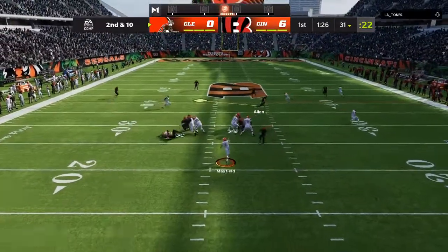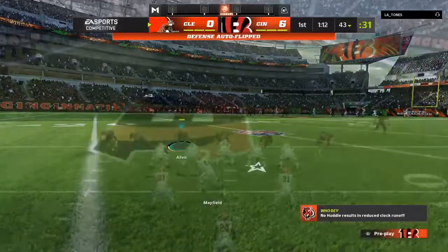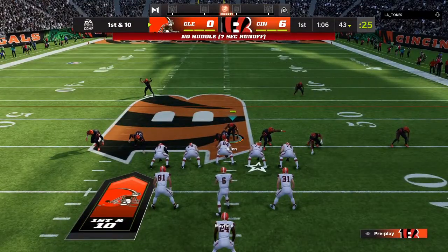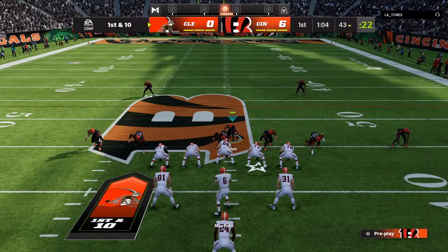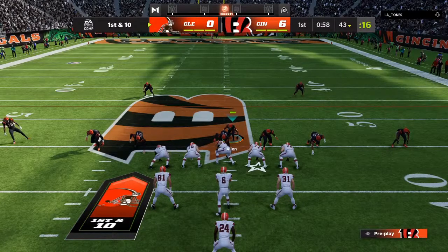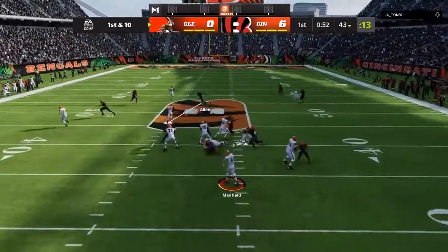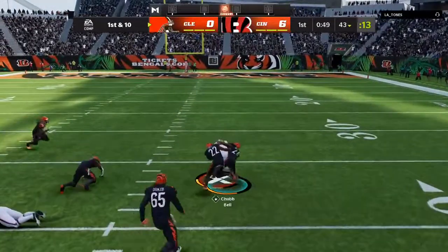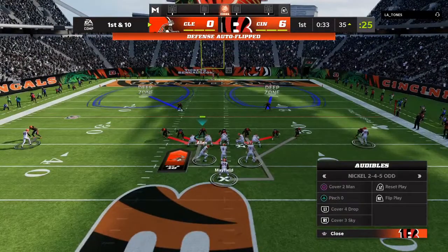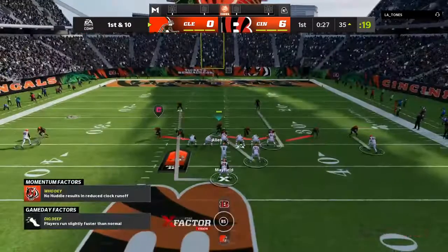To throw again on 2nd down, Mayfield. This one complete to his fullback out of the backfield. And they get him down, but not before he takes it across the 40-yard line. On 1st and 10, Mayfield. And he gets it to his running back, Nick Chubb. And he's going to get this down to the 35-yard line. So they'll come up in Bengals territory now with a 1st and 10 at the 35-yard line.